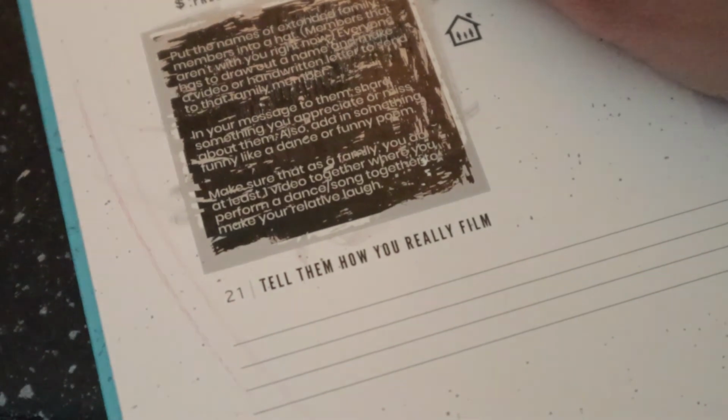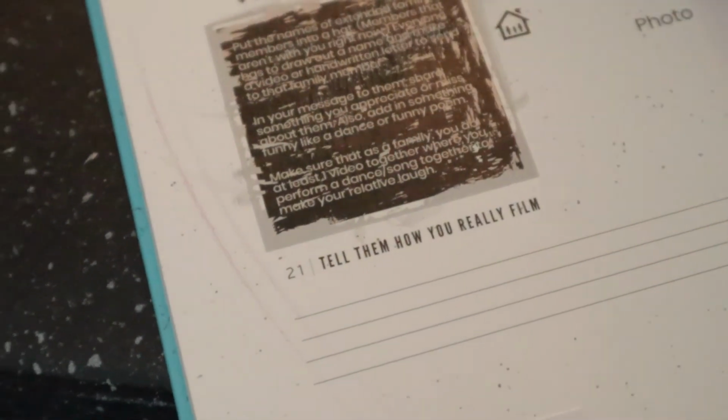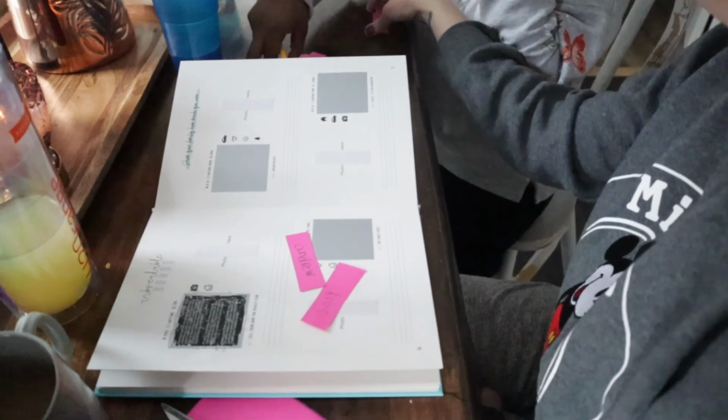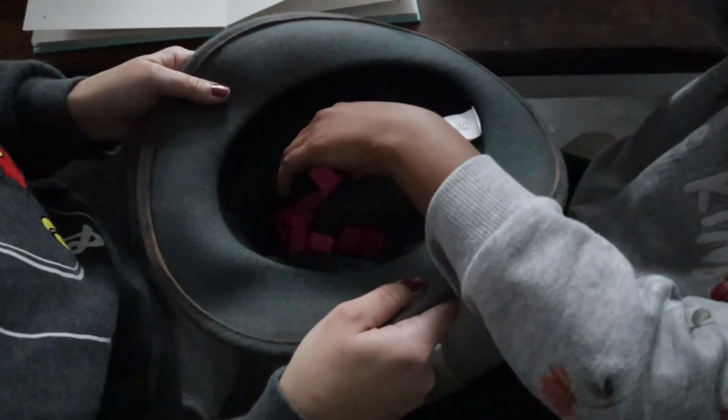All right, so we need to get some paper and a hat, and we need to write down everybody's name. Why do we need a hat? Mommy. All right, that's good. Lily. Okay, we have our names in a hat. Do you want to draw first? Close my eyes. It doesn't matter. Just reach in and grab one. Do you want to? Okay.